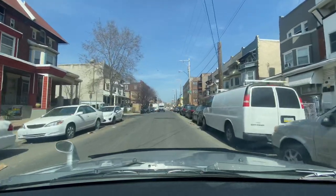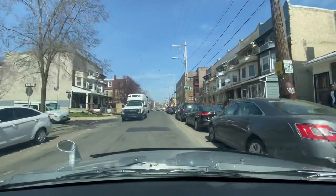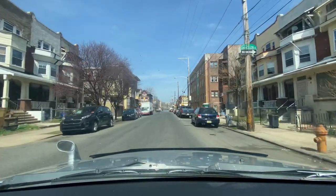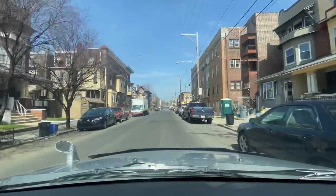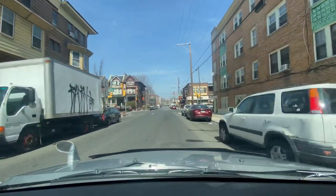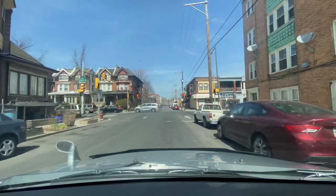So, as you can see, we're on Chancellor Street. We got the 4900 block at Chancellor to my left. We got three-story homes with porches. These look like two-story homes with like a third floor just added to the top. And all of them had a third floor. So that goes to show you.